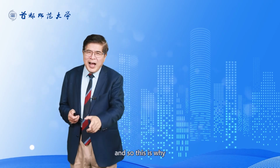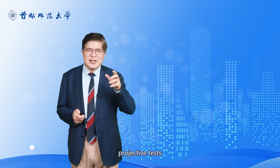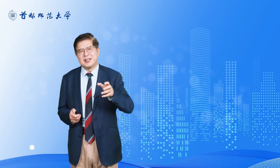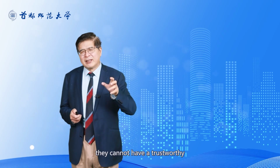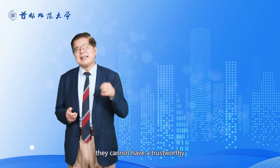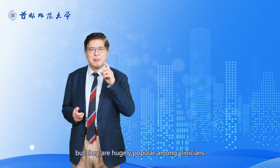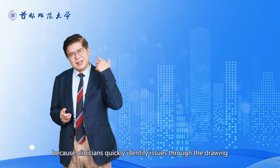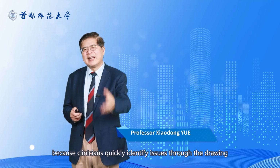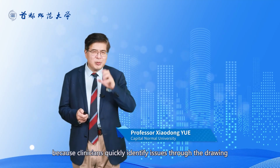And so this is why projective tests, even though they cannot establish validity and reliability, and cannot have a trustworthy standardization, are hugely popular among clinicians, because clinicians can quickly identify issues through the drawing. Okay, projective test.